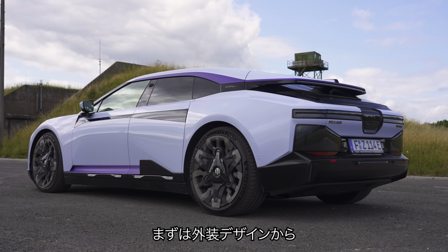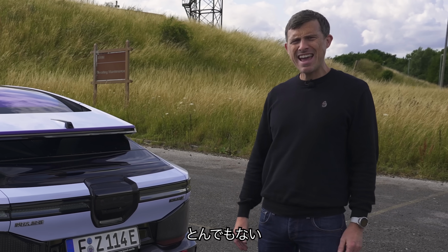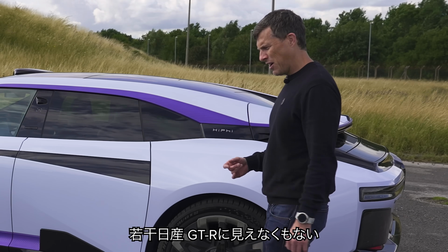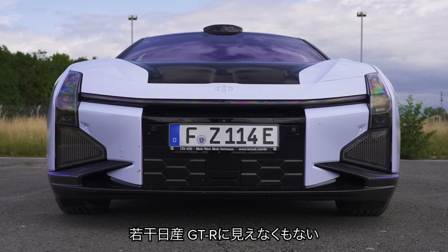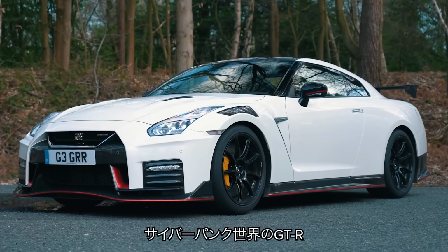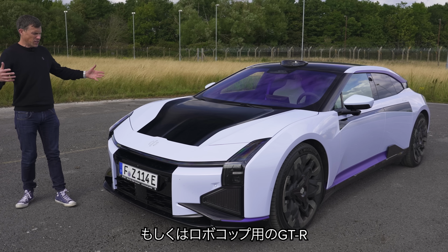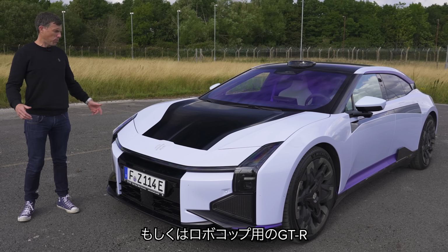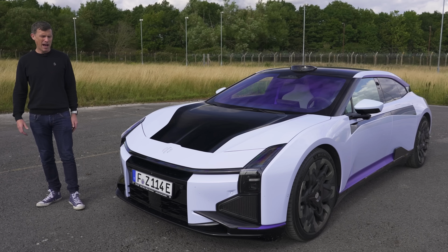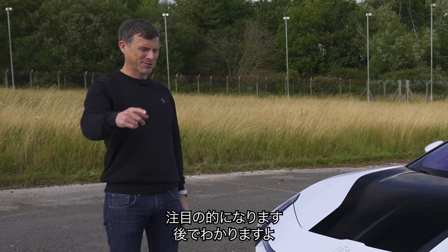Let's start off this video by talking about the design of the Hi-Fi Z because it's insane. I have not seen anything like it before, though in other ways I sort of have, because from the front there's something a little bit Nissan GT-R about it. It's almost like a cyberpunk version of a GT-R, or this is the GT-R that RoboCop would drive. It's crazy, but I like it. And believe me, this thing turns heads, as you'll find out later in this video.